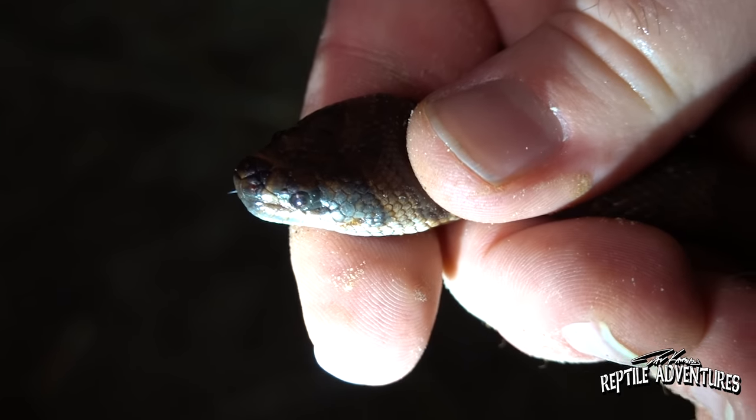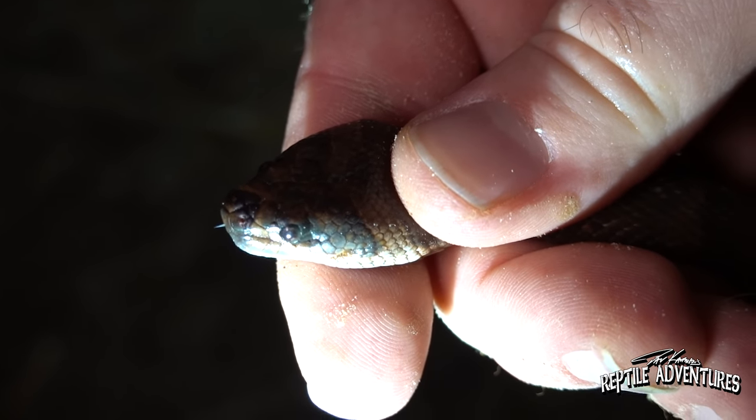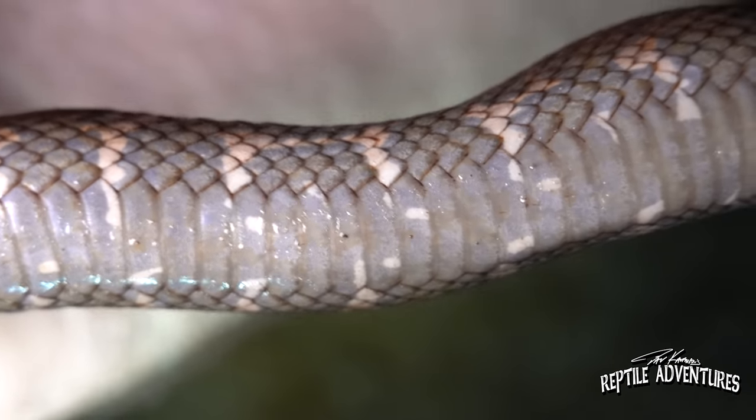They kind of have a dog face, don't they? Yeah, they kind of do. They're very different from the North American Nerodia, aren't they? Oh yeah, very much so. And that's what makes these unique, is that black belly. So this is one of those holy grail snakes that is so rare here in Thailand that even herpers in Bangkok or elsewhere in Thailand want to come and find this snake.